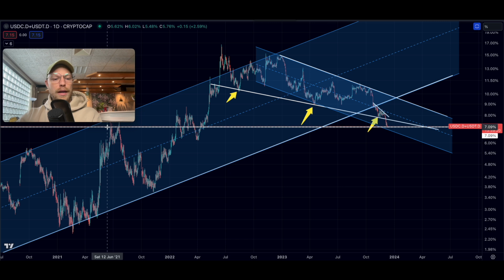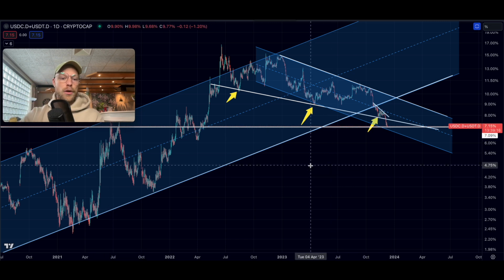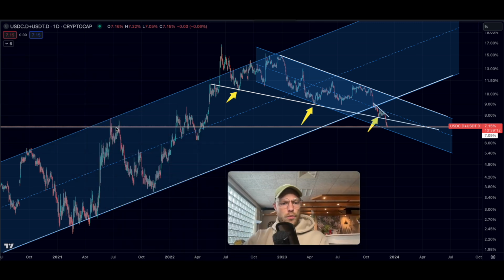But if we have a look at this white horizontal line, that is the level that we are trading right now, then you can see that this was resistance in the past and support in the past as well. So the level that we are testing at this specific moment also shows a little bit of signs of support.